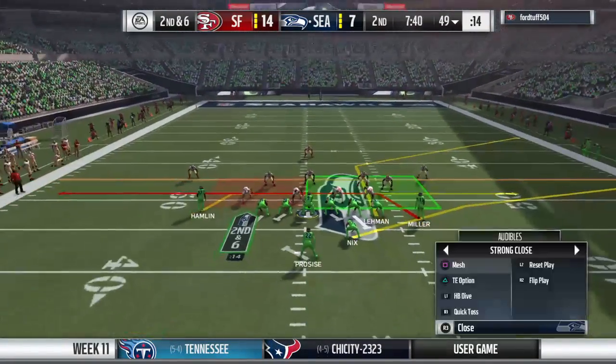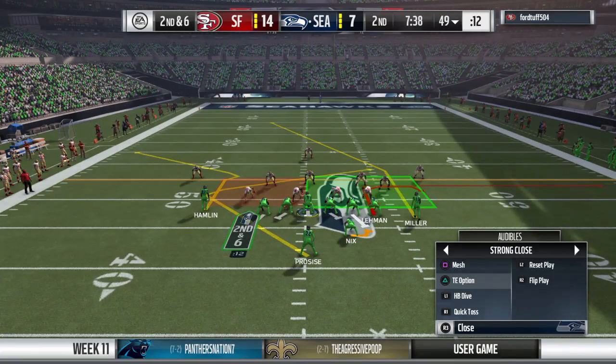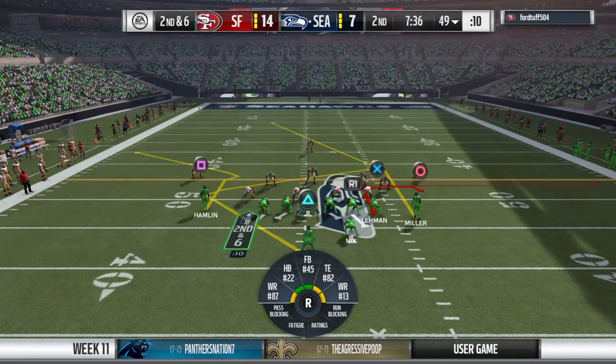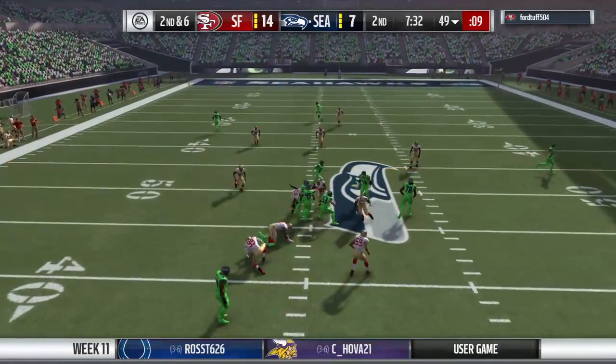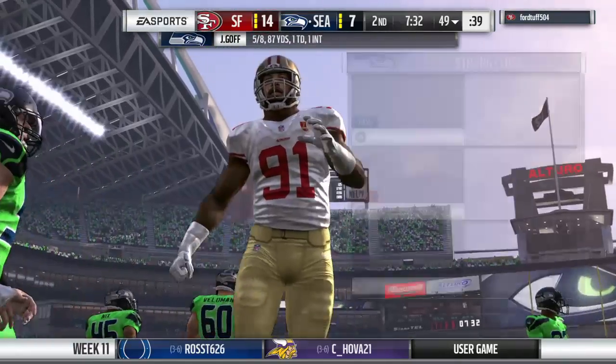They come up in an offset eye. Lucky 56. Let's go. Blue 90. On 2nd down, here's Goff. And he takes a shot on the release as this will be incomplete.